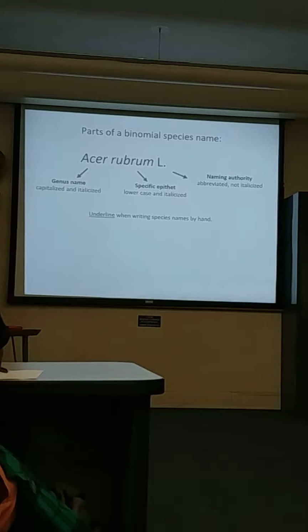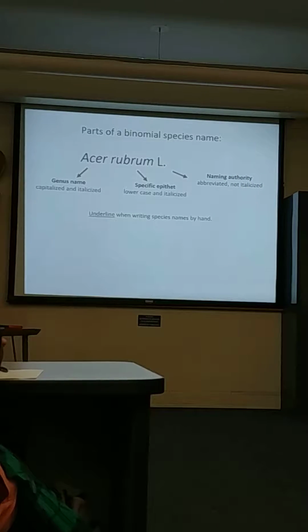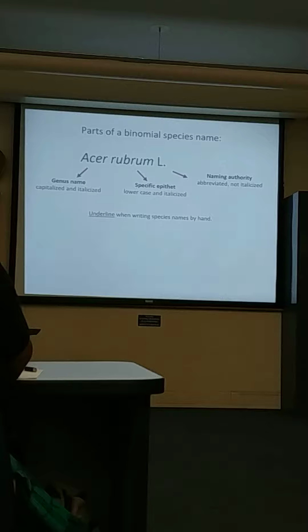There's another thing up here that will be included in the Flora. If you look up a species name in the Flora, the species name will have this extra thing at the end of it. I'll look at this later, but that is the naming authority. That's the person who first described the species. It's not italicized, it is abbreviated. Sometimes there will be an additional name following that that's also abbreviated and not italicized, and then the first name will be in parentheses. That indicates that the person in parentheses originally described the species, and then the other person revised our circumscription of that species to be slightly different after that.